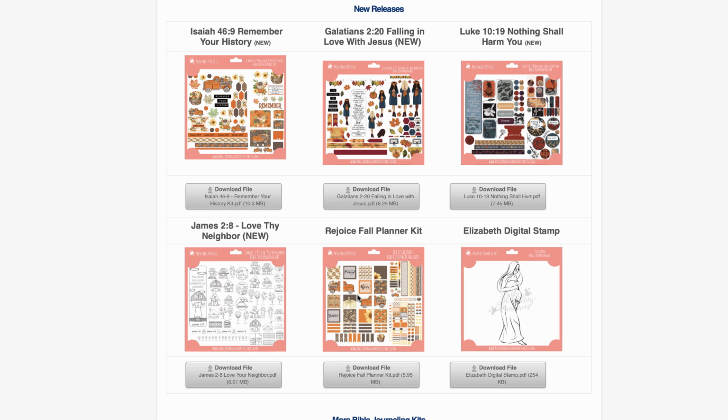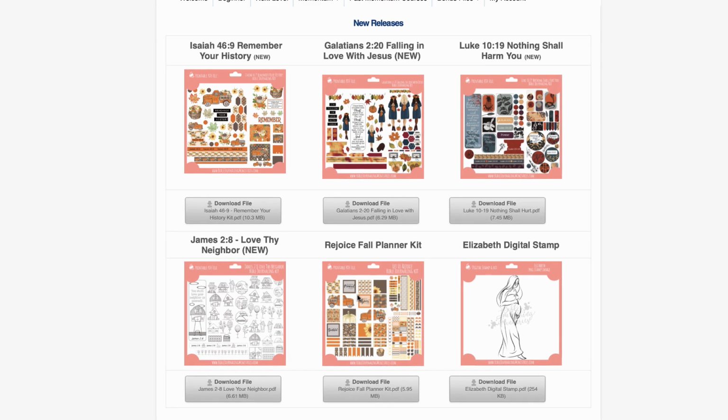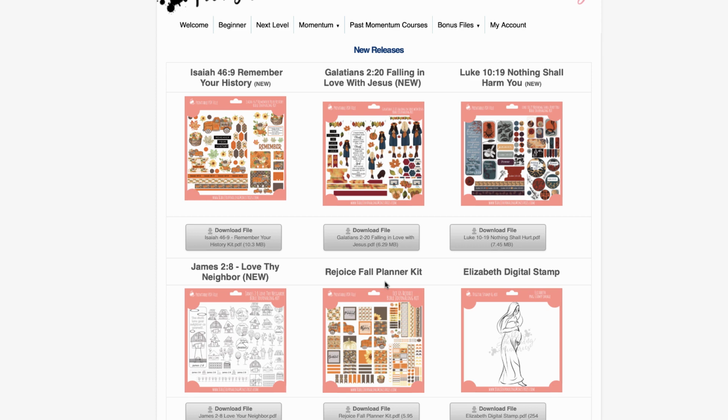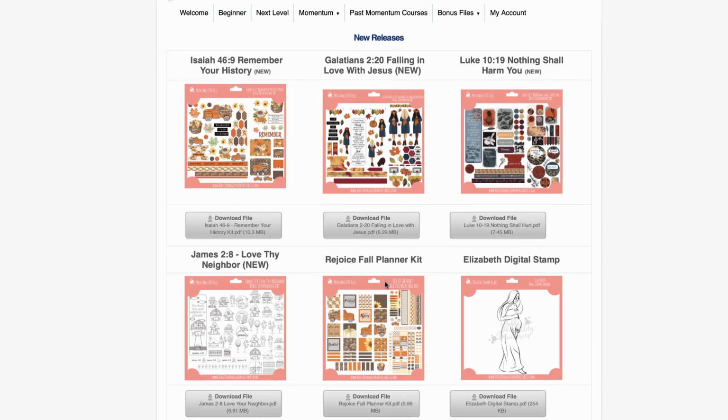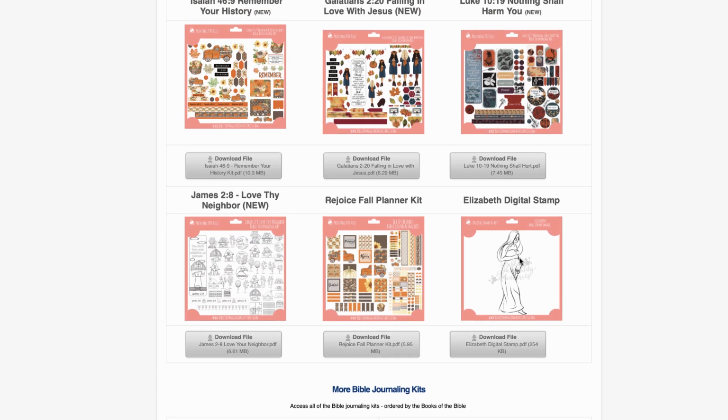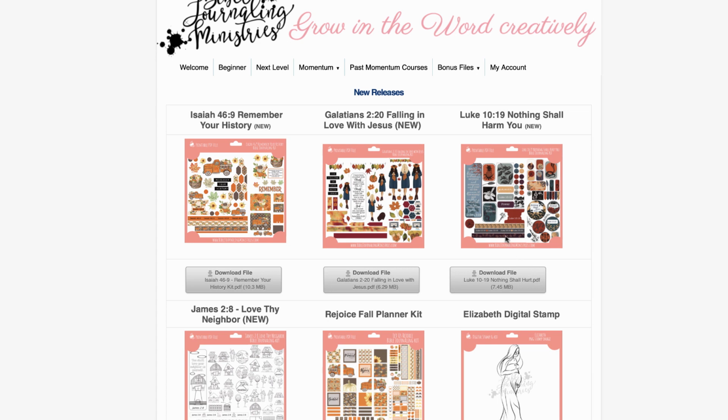So you don't have to go to the planner section anymore. If you just want to download the new stuff, it's right here. So just go to this page that says, again, kits and new releases, download all the new stuff right away from one page. You don't have to go anywhere else. And then you have your digital stamp, and this month it is Elizabeth. So I hope that this is easy for you.